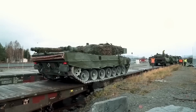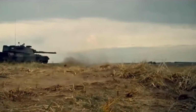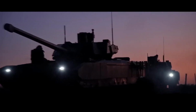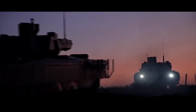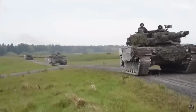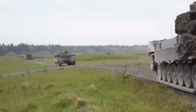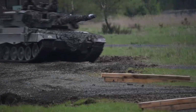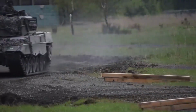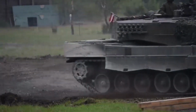The gun is fully stabilized and can fire different types of ammunition, such as German anti-tank HEAT rounds DM43, which can penetrate up to 560 mm of steel armor at a distance of 2,000 meters, and German multi-purpose anti-tank rounds DM12. For the L55 gun, a new APFSDS round was introduced, adapted for the longer barrel, DM53, which can penetrate up to 750 millimeters of rolled homogeneous armor at a distance of 2,000 meters.